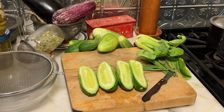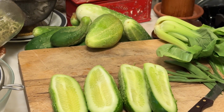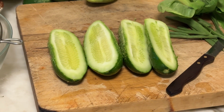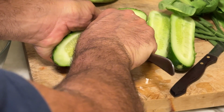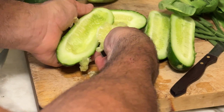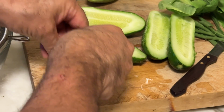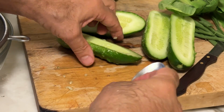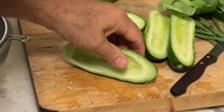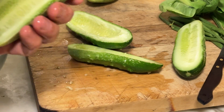Okay, so what we're going to do, let me pull the compost bin a little closer, because we're going to slice them in half. Let me get a little closer here. There we go. Now, I want to scrape these seeds out. Just use a spoon, they come right out, and I'm putting them right in the compost. I don't like to waste stuff, but the compost helps with that. But I've seen people on YouTube, the ladies, talking about making facial masks out of this. Maybe I should try that.